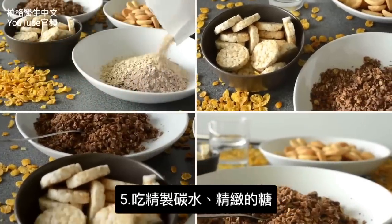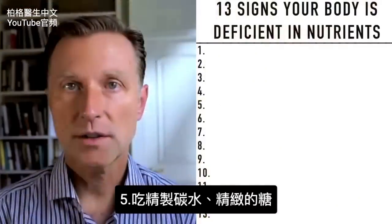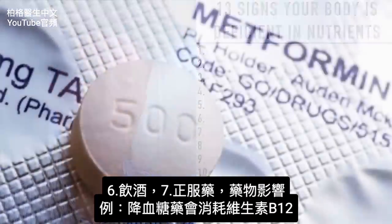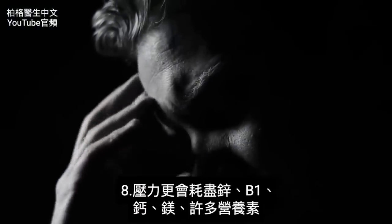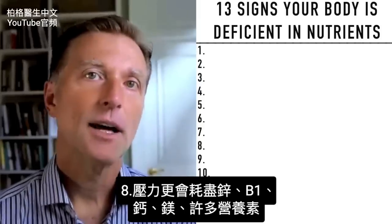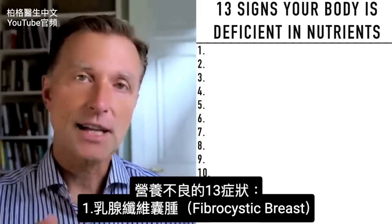Another reason why you might be deficient is that you're eating refined carbohydrates or refined sugars or alcohol, or you're taking medication. Like, for example, metformin will deplete vitamin B12. And one other way you might become deficient is stress. Stress will deplete zinc, B1, calcium, magnesium, and many other nutrients. All right, that being said, let's dive right in.